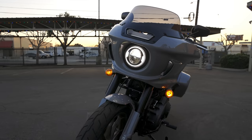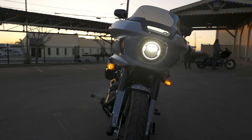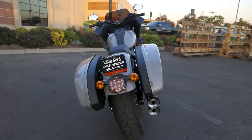You do have the LED reflective Daymaker headlamp in the front. It's the common 5 3/4 measurement. You've also got an LED tail light in the rear. The front and rear turn signals are all halogen bulbs.